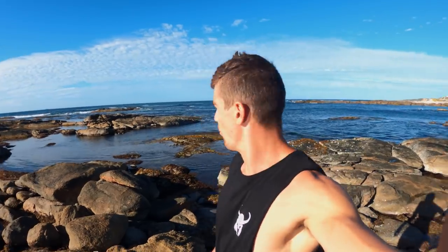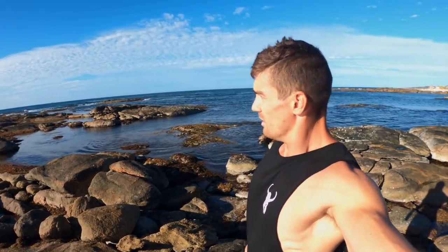Wind is really picking up already, but I'm going to go out there where it's getting a bit rougher and see what I can find. I'm going to bring my gun with me in case there's a squid or something there as well. So yeah, wish us luck.